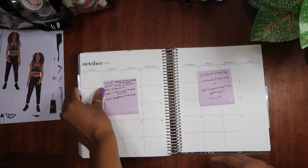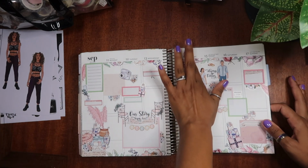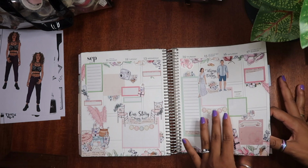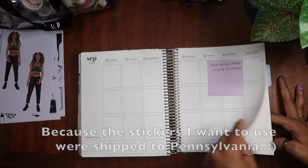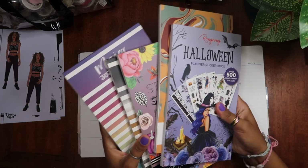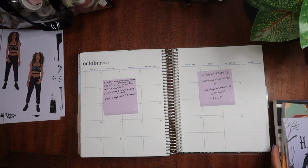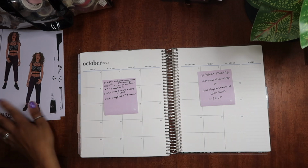I just wanted to show you, I did decorate this recently this week. This is actually the week that I'm filming, and I still have to wait until I actually go to Pennsylvania. But we're in the October section now, and these are all the sticker books that I'm thinking about using. I know it's a lot. That's just my style. I do like to grab a lot of sticker books.